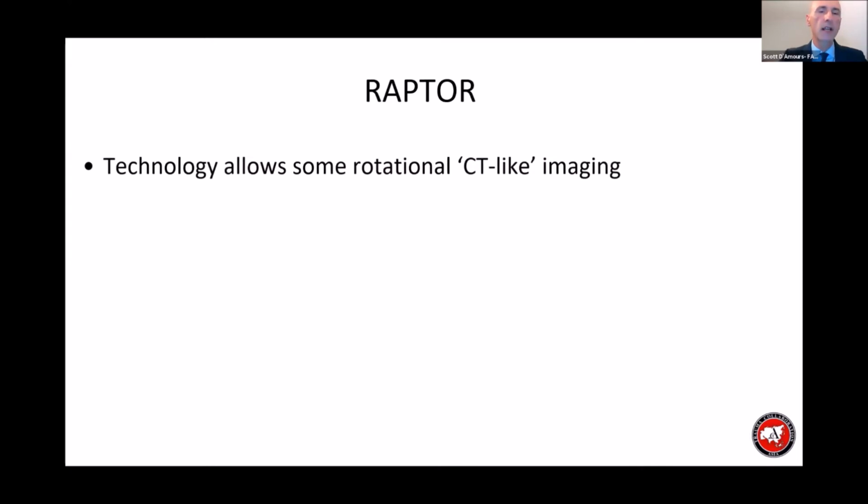Another advantage of RAPTOR is that the technology does allow for some rotational or CT-like imaging. It's not probably the same quality as the 256 slice scanners that many people have access to, but it does give you some imaging that you may not otherwise have time to access when you're faced with an unstable patient who just needs to get to a place where hemorrhage can be controlled.